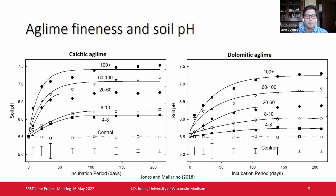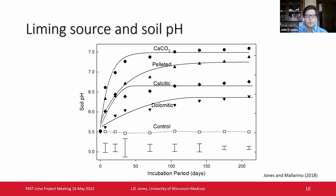But we did see some interesting trend differences between the two sources, calcitic versus dolomitic ag lime. And of course, those are treated the exact same within the liming recommendations for the state of Iowa. I don't know if David Hardy's on here, but I think North Carolina treats them differently, as a state that might have a modifier. That was interesting as well. These trends aren't necessarily groundbreaking, obviously, but they inform some later work as well.